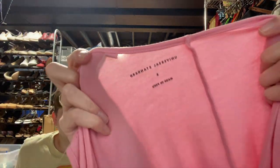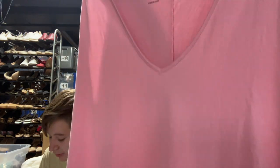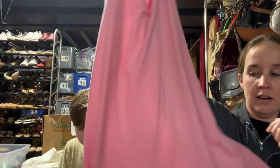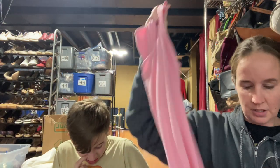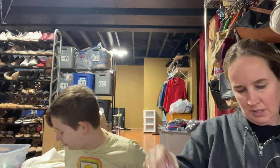Here we have Universal Standard. Size small dress, made in Peru. I think it's a dress. It's like a V-neck mini dress. It's very soft pink. It actually has a slit on the side here. So is it a swimsuit cover-up or a dress? It's only a slit on one side though. I don't know. Anyway, it's really cute and it's very soft.